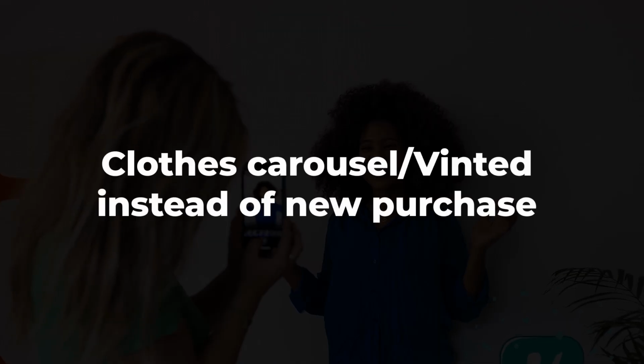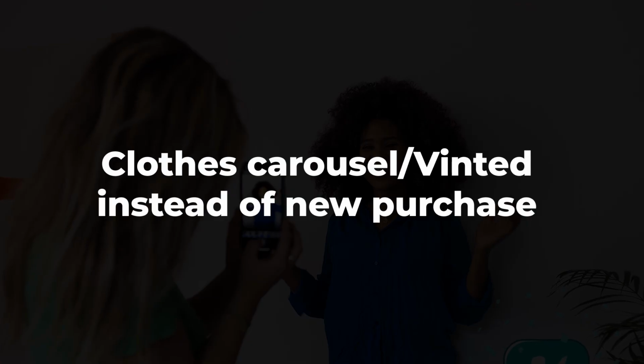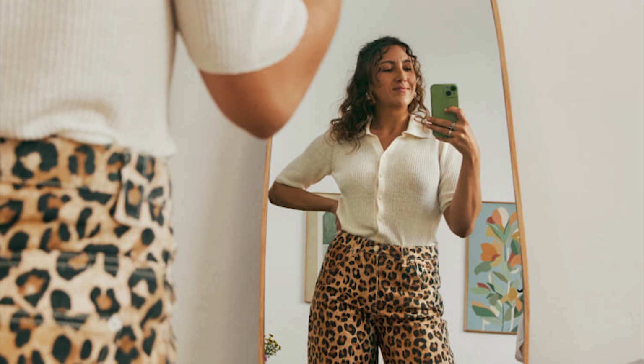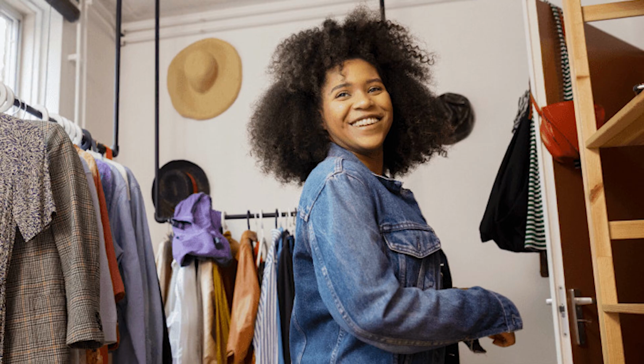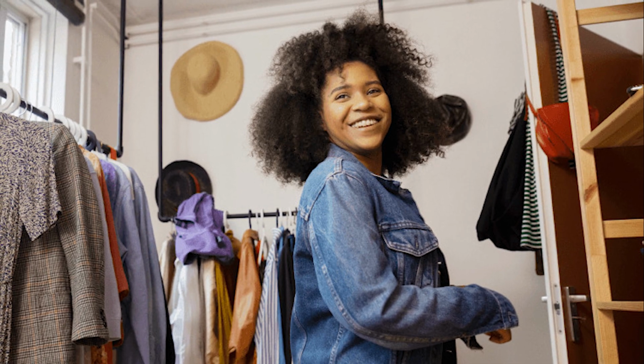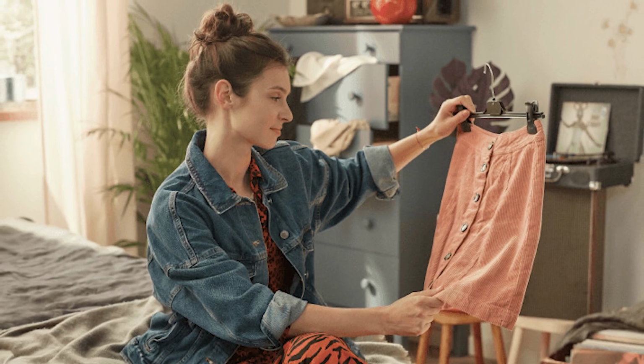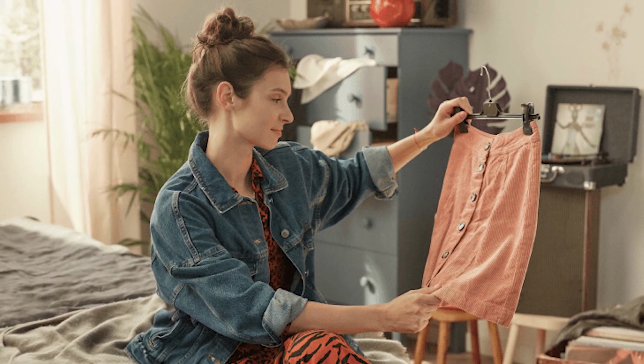Clothes swaps and Vinted instead of new purchases. Back then, one went with Grandma to the exchange market. Today, one clicks through Vinted. Every jacket tells a story. Every dress has already danced. So one saves money, spares the environment, and finds treasures that no store shelf knows anymore.